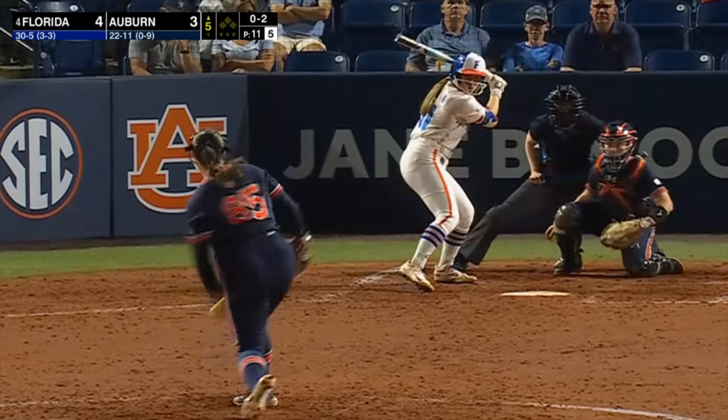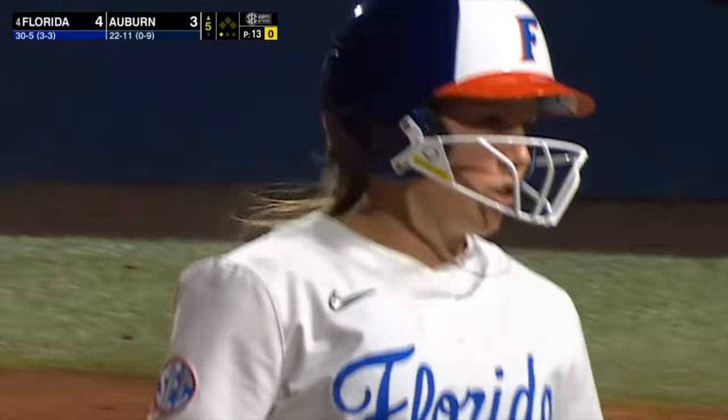The 0-2 pitch. Slow roller to second. Rose Roach has got to be quick with it, and she's in time to get the out. 1 down. Very nice job by Guerin right there. Able to get one of the best hitters out on that off-speed pitch and just letting her defense work. Very nice job. Mia Williams pops this one up. Foul over the Auburn dugout.